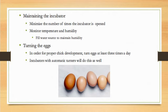So now that you have your eggs in the incubator, now what? Be sure to monitor the temperature and the humidity. The incubator will include a water source that will need to be filled, so be sure to fill that as needed. In order to keep heat in, minimize the number of times the incubator is opened.